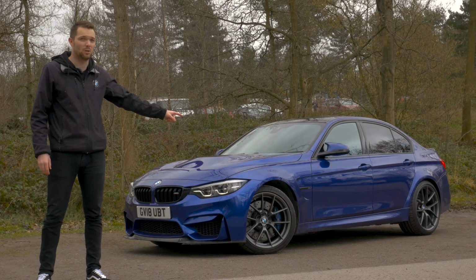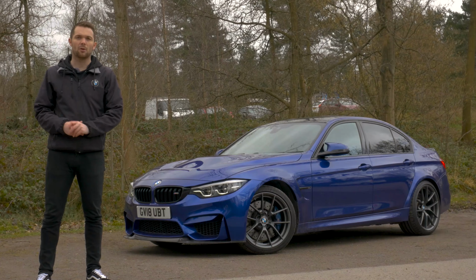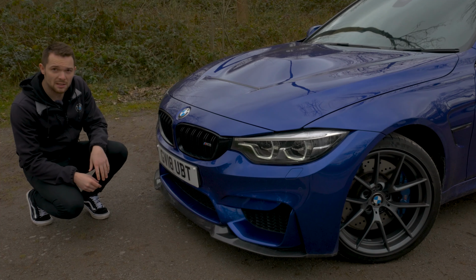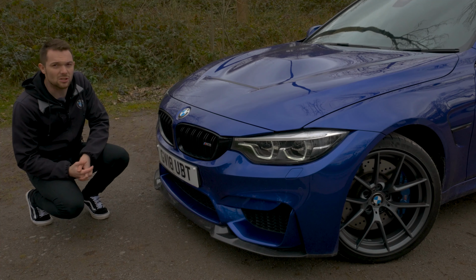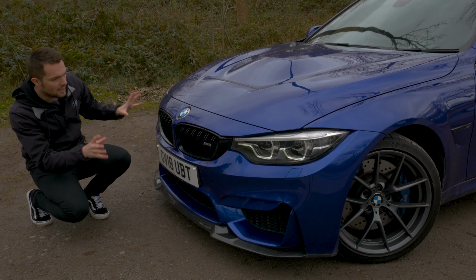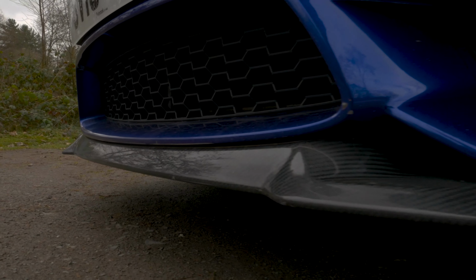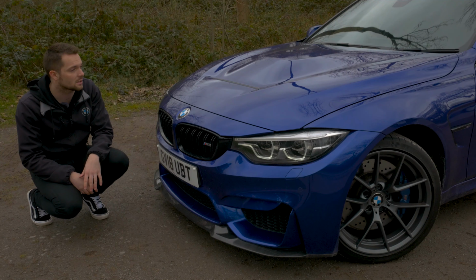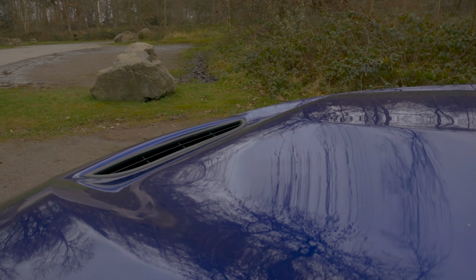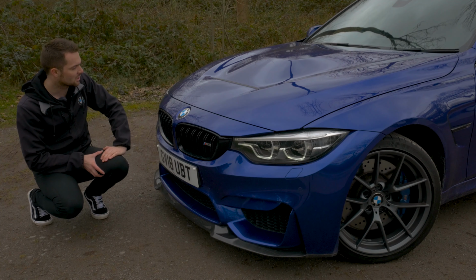This is a prime example. So let's go and take a look at what differs the M3 CS from the normal M3. So let's start down at the business end. This car is finished in San Marino metallic, which is just a gorgeous colour for the car. The differences here are the gorgeous carbon fibre front splitter, which is specific to the CS. We've also got a carbon fibre bonnet with the different aerodynamic design. Now that was first seen on the M4 GTS.